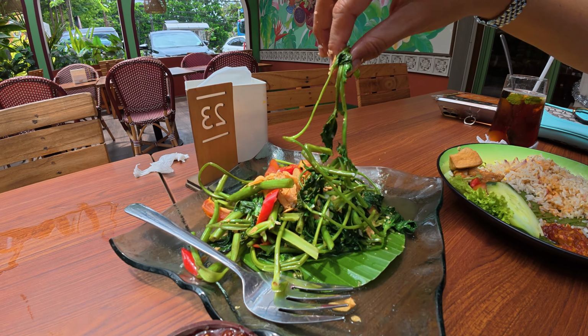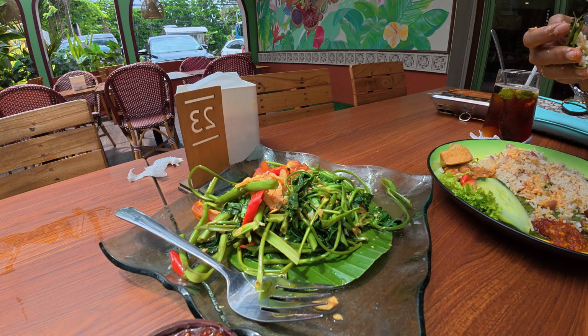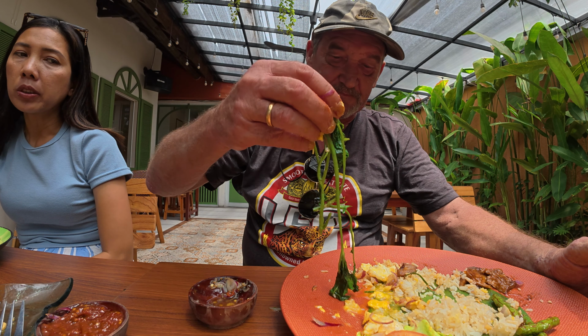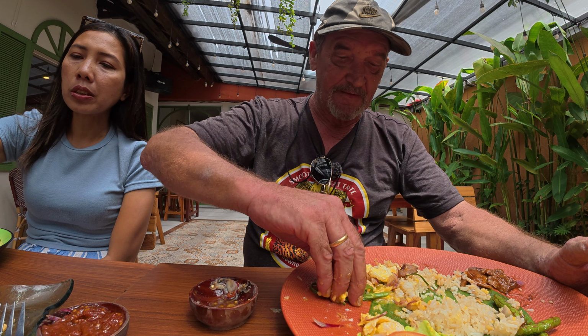Alright, so we got some kangkung. It's got tomato and chilli in it as well, and garlic. Just a vegetable. We didn't really need it, but we got it. So I was going to buy just the steak with no veggie, but yeah, I ordered that, then I changed to this other wagyu.